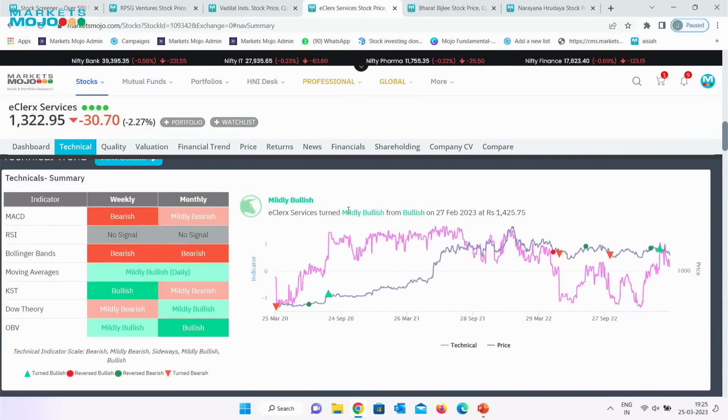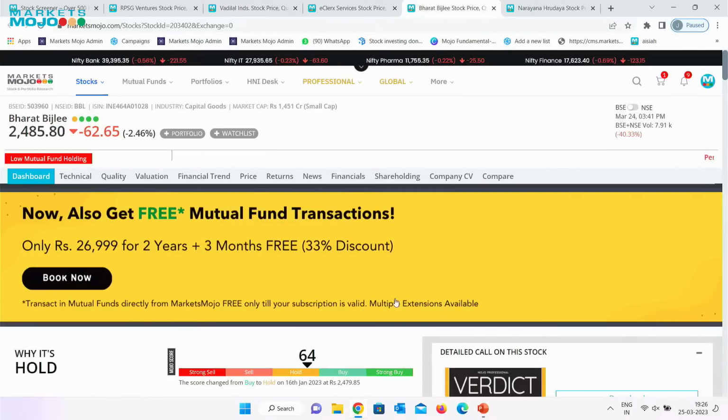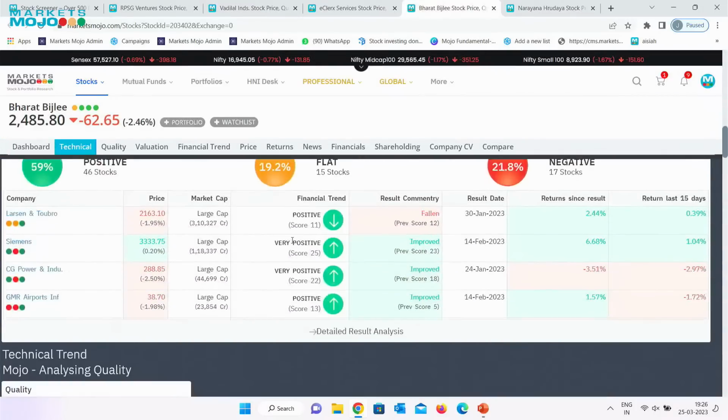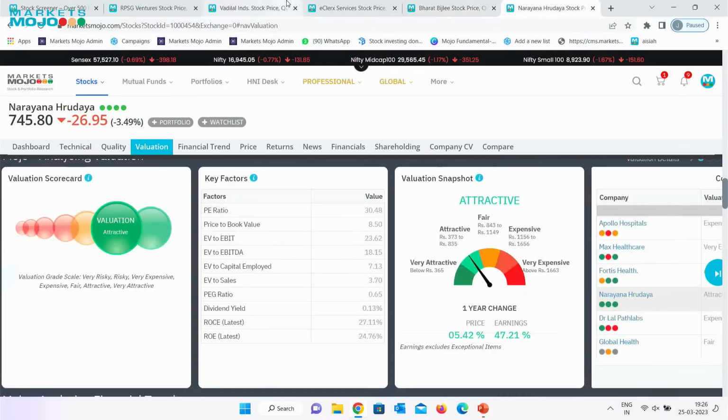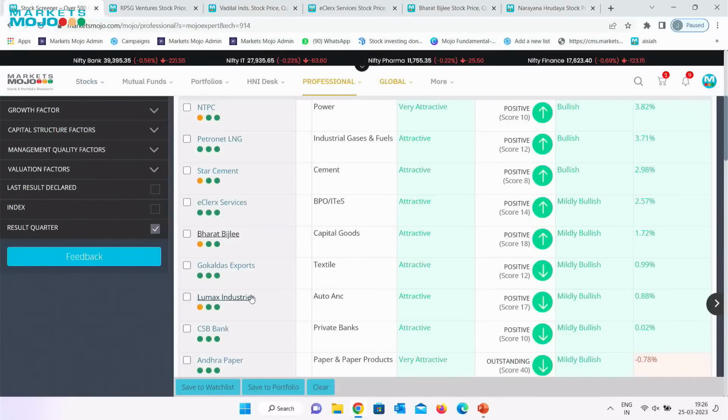If you see the technicals, it has turned mildly bullish from bullish on 27th Feb, which is 1 month ago. It has actually turned mildly bullish from bullish. So it is on a downward trend because it was bullish before, but it's slightly moving downwards. So you can skip this particular stock. You can look at the other one. Let's look at Bharat Bijli's technicals. The reason I'm trying to find out is one stock which has actually turned bullish or moved upward.